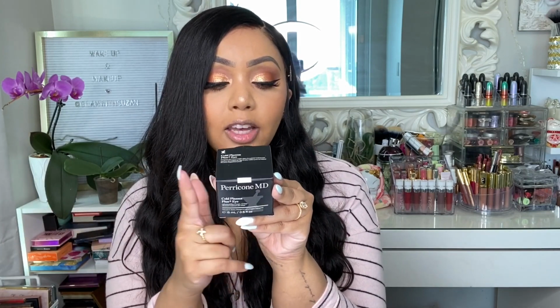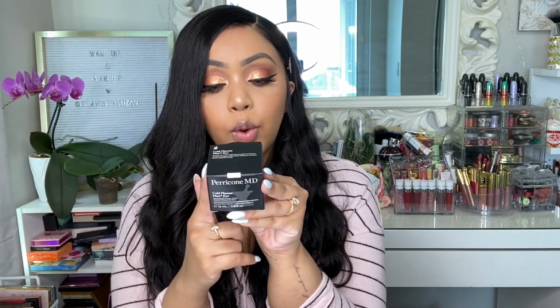Moving on to the last Boxypopup item. Last item is a skincare item, and it is from Perricone MD, and this is their Cold Plasma Plus Eye Cream. I am always on the hunt for really good skincare that's supposed to help with anti-aging, because who doesn't want that? And this product is supposed to dramatically improve any dark circles, puffiness, or crow's feet, and any fine lines or loss of firmness around the eye. I'll show you what it looks like.